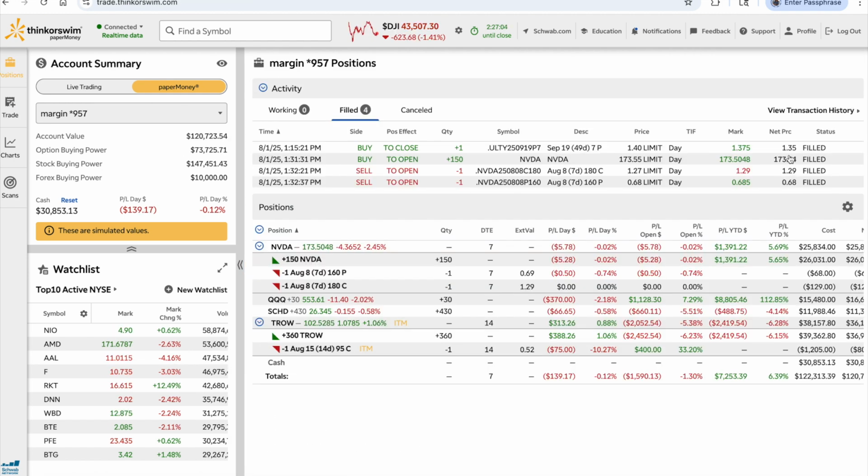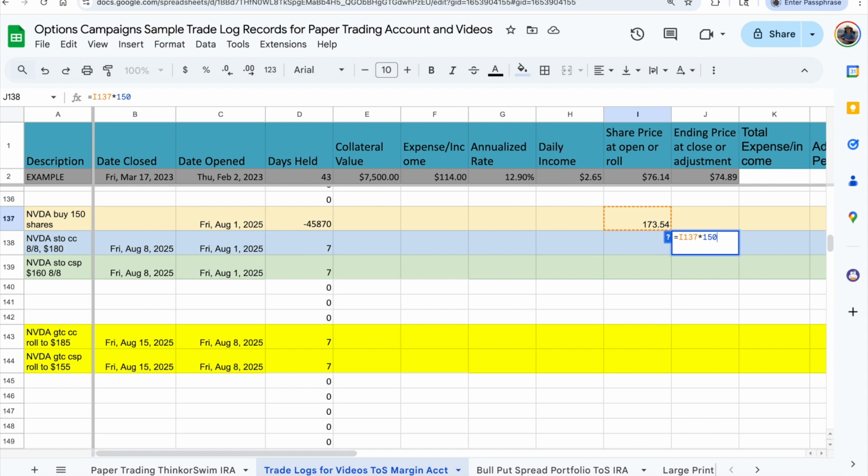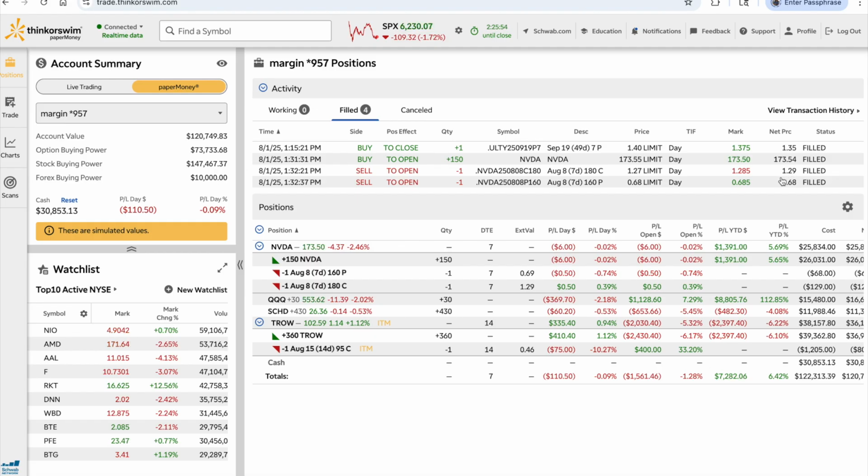I paid $173.54 times 150 to buy the shares. Do a little quick math to see how much I just spent. For the covered call, I received $129 less a small trading fee. And for the cash secured put, I received $68 less a small trading fee.